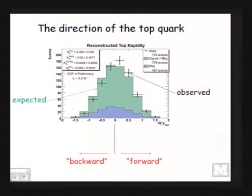On the scale here, you see it's 0 in the center. There's positive numbers on the right, negative numbers on the left. A positive number here is measured for a top quark going forward. A negative number is measured for a top quark going backward. The green curve is the prediction from the standard model theory, which tells us that in the strong interaction involved here, in the interaction between the initial quarks and the outgoing quarks, we expect a complete symmetry between forward and backward. The prediction given by the green curve is a completely symmetric distribution.